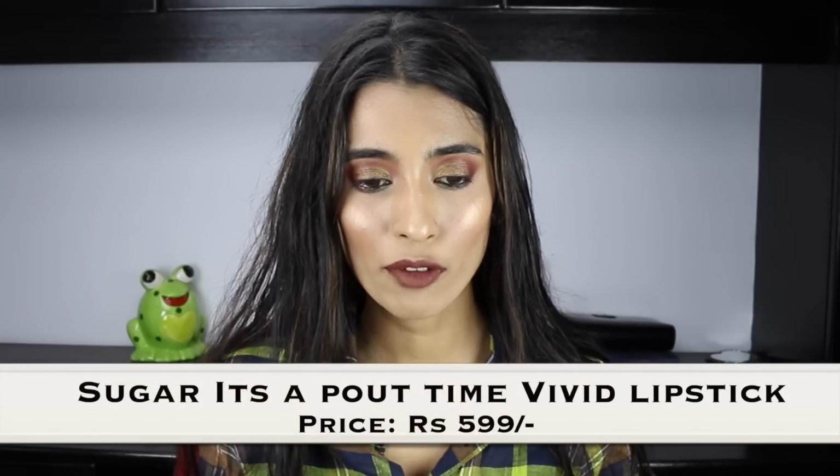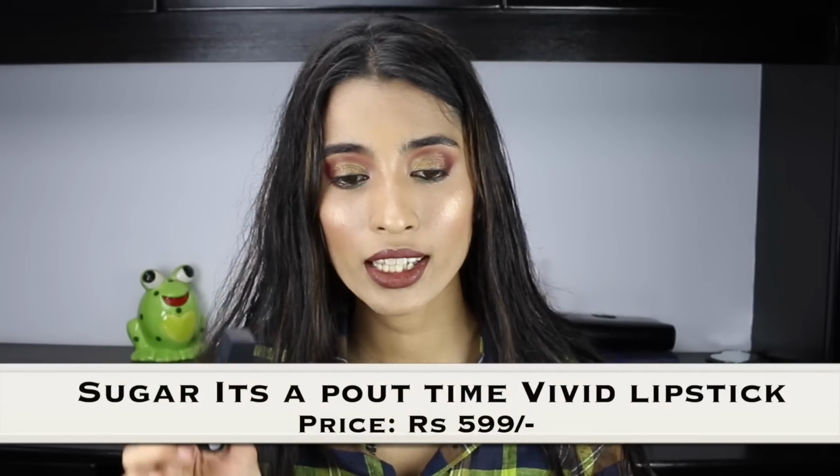So the next lipstick I have is the Sugar Pout Time Vivid lipstick in the shade Better Call Salmon. I don't really like the shade on myself and I don't really like the formula of this, but I know that there are a lot of people who really enjoy the formula of Sugar lipsticks, so that's the reason I'm mentioning it. It is a little too sticky and it emphasizes too much of my dry patches and dry texture. Now, I don't have to go ahead and do that kind of effort with any other lipstick.